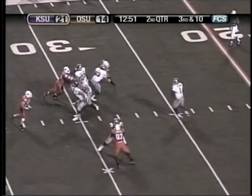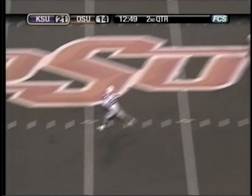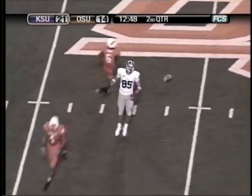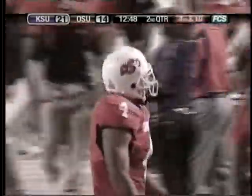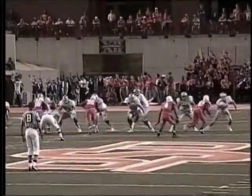Cowboys will rush 4. Freeman gets a snap, sets up, throws over the middle. The pass is incomplete at midfield. Intended for Jaron Mastrude, and he had a defender draped all over him. Incomplete pass, and Kansas State will punt it on 4th and 10.